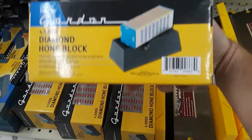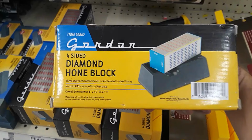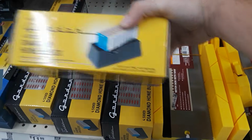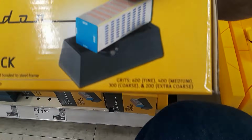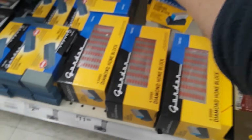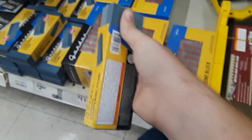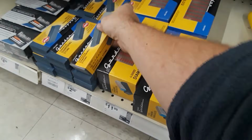This is actually kind of cool. A four-sided diamond block. This might be something I'd be interested in reviewing sometime. Let's see, what are the grits? Does it tell us? I'm assuming it's probably, okay, yeah, there we go. 600, 400, 300, and 200. Wow, I was going to guess it was an 800 through 300. But yeah, they went real coarse. Probably for sharpening axes and stuff like that. One of these kind of basic stones. Huh.